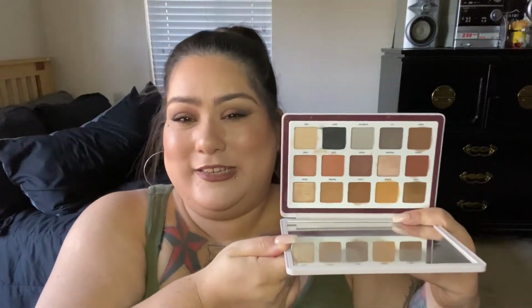Now, it did take me a little bit longer to get this palette because I was like, do I really need it? It's really pricey, I'm not sure. But I was so glad I got this palette. It is so worth the hype. The hype is real with this palette. It's pigmented. Now, yes, it does get messy. I don't really care for the packaging, but it's just a being a brat type of situation.